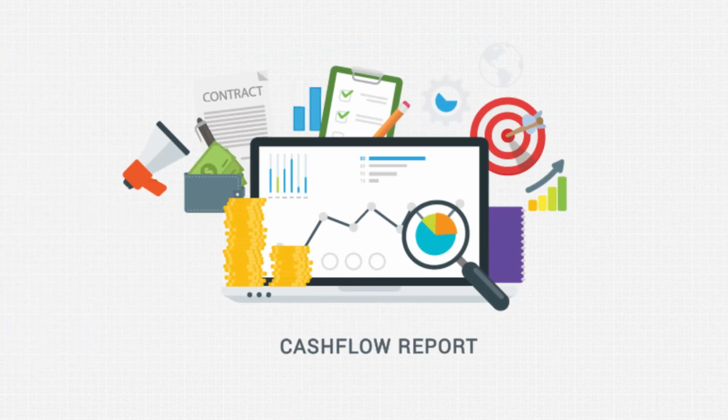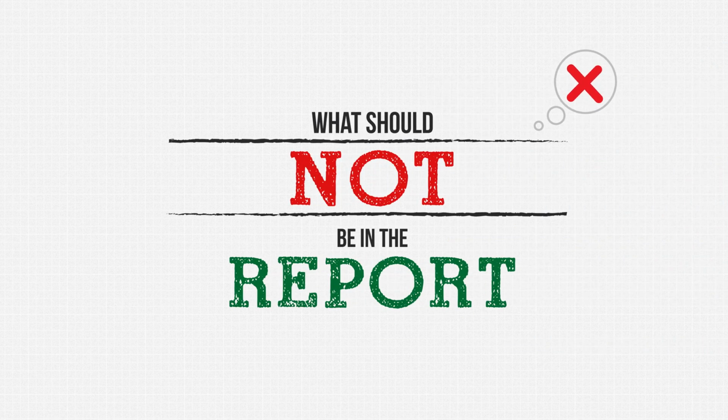The report should have full costs and charges of the recommended products and the fees for the advice. Cash flow assists understanding of benefits or losses. What should not be in the report?